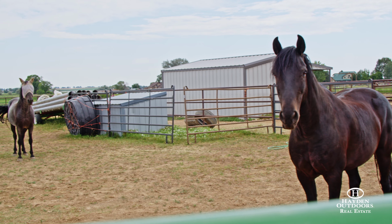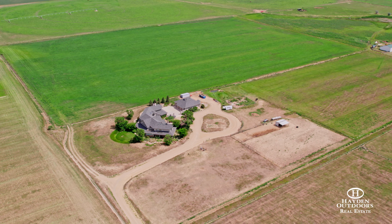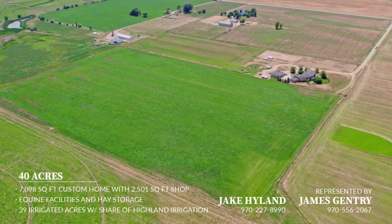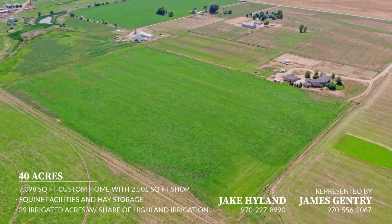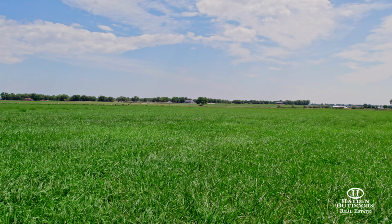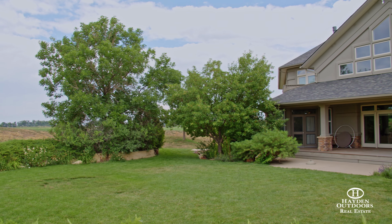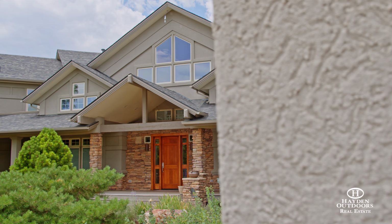A unique aspect of this property is that it sits in Colorado Big Game Unit 20, and the sellers have qualified for land depredation cow elk tags in the past. Elk can be seen frequently on the property during the fall and winter months. There's also great waterfowl hunting on the property to be had, and there's an existing goose hunting pit in the field. Longmont is a short 15-minute drive down the road, while Fort Collins is within 30 minutes.